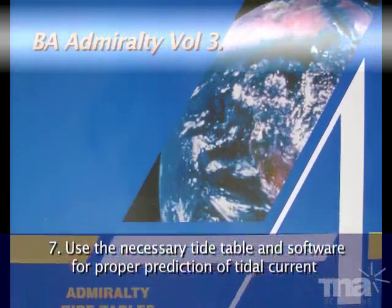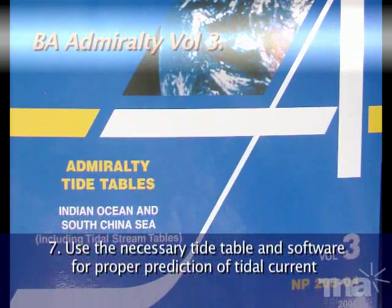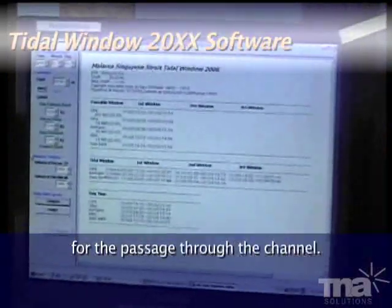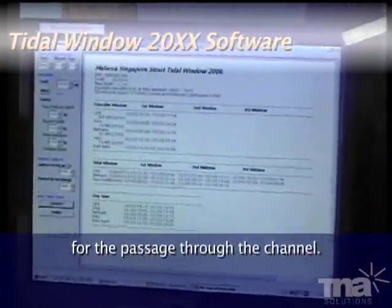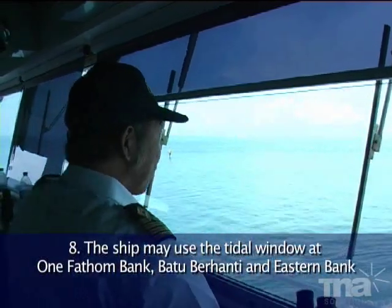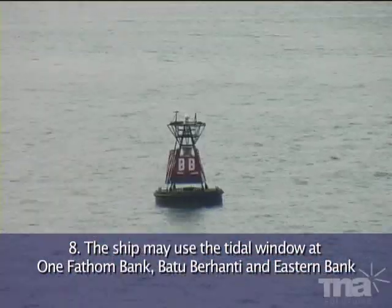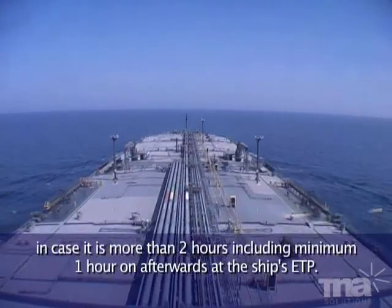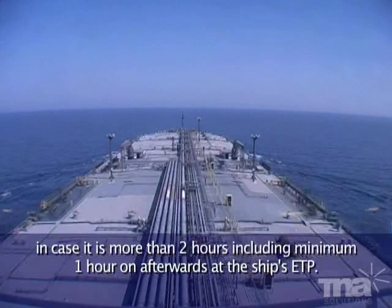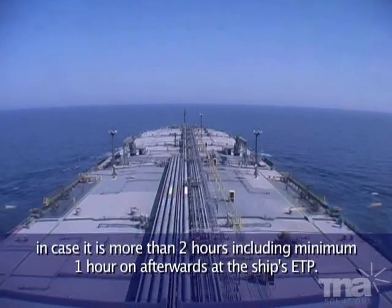7. Use the necessary tide table and software for proper prediction of tidal current for the passage through the channel. 8. The ship may use the tidal window at 1 Fathom Bank, Batu Berhanti, and Eastern Bank, in case it is more than 2 hours, including minimum 1 hour afterwards at the ship's ETP.